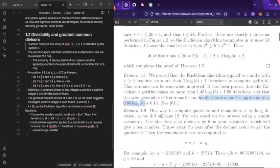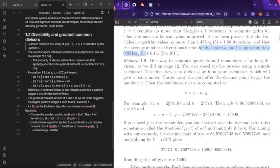Remark 1.9, one way to compute quotients and remainders is by long division, as you do on page 12. You can speed up the process using a simple calculator. The first step is to divide A by B on your calculator, which will give a real number. I liked reading through this. It helped me understand a bit, but I found it very weird. Throw away the part after the decimal point to get the quotient Q, and the remainder can be computed as remainder equals A minus B times this quotient that you got.